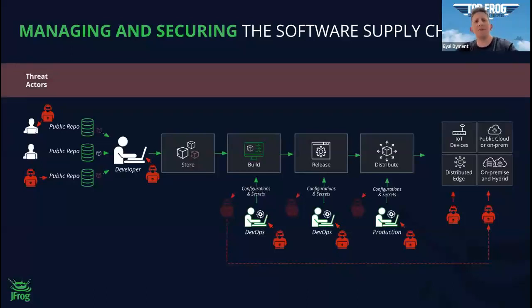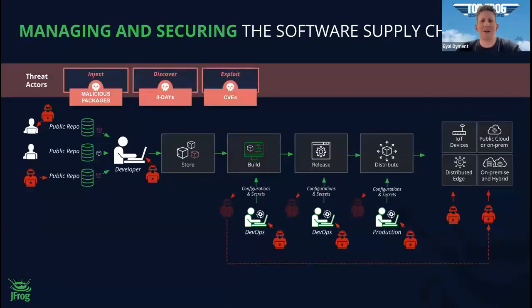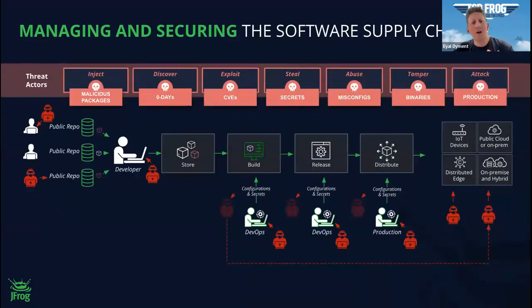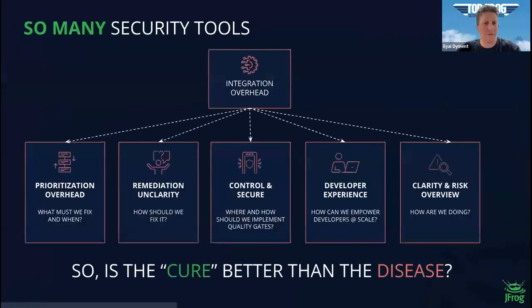Now, if we look at this from a security perspective, given the complexity of modern CI/CD and software supply chain frameworks, there are many entry points for the threat actors to interfere with the chain. It starts with the external repos and public packages that are being contaminated with malicious code through abuse of configurations and secrets that are being added in later stages, all the way to exploitation of known vulnerabilities and zero days in production. Therefore, when we discuss software supply chain, we believe it's a must to cover the entire flow and not only the very shift left end of the spectrum, which is the common approach by many of the other players out there in the marketplace.